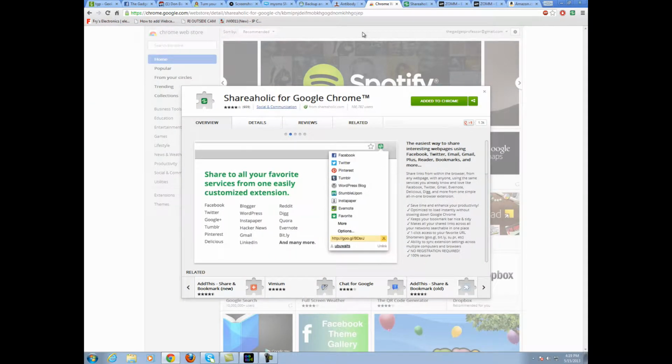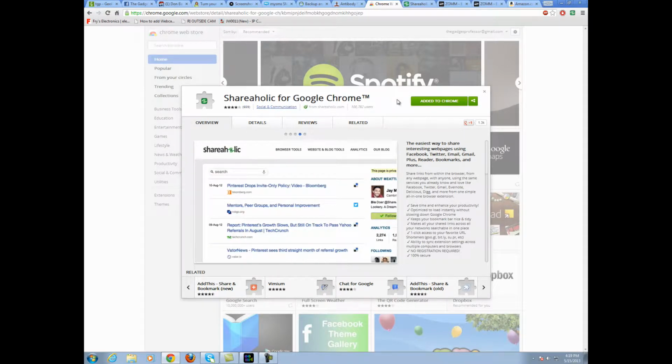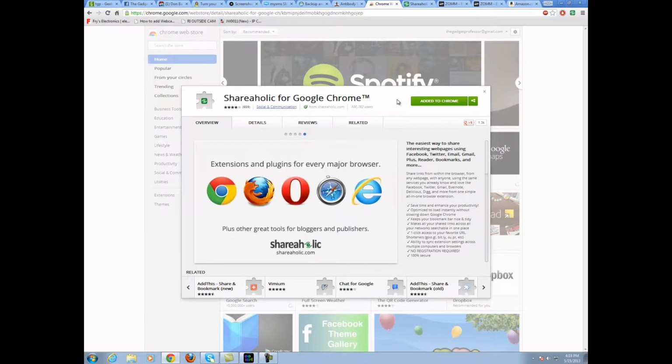This one I really like. This is called Shareaholic for Google Chrome. What this will do is allow you to share links from within your Chrome browser, from any web page, with anyone using the same services that you're already using, know, and love, like Facebook, Twitter, Gmail, Evernote, Delicious, Digg. The list goes on and on. There's probably 50 to 100 different applications that you can share the web page that you're interested in with, and it's just an add-on to the Chrome interface.